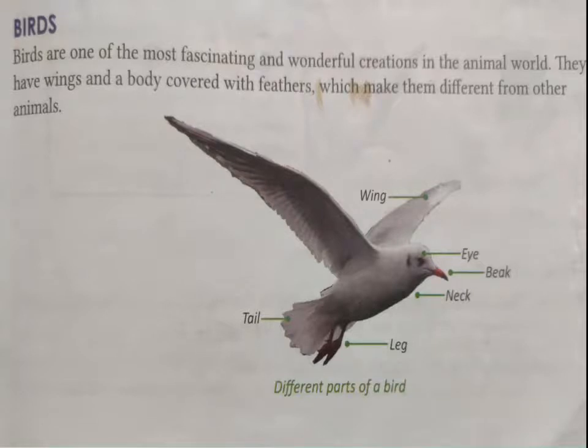They have wings and a body covered with feathers, which make them different from other animals. When we see birds, children, you feel very happy when you see birds flying. It is one of the wonderful creations in the animal world, and its body is covered with feathers which make them different from other animals, and it also has wings, which help them to fly up in the sky.